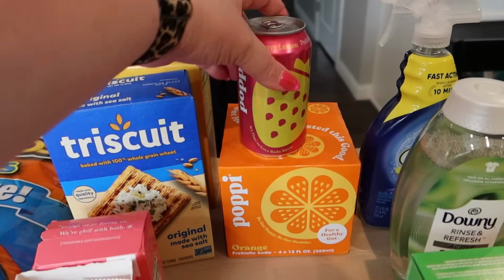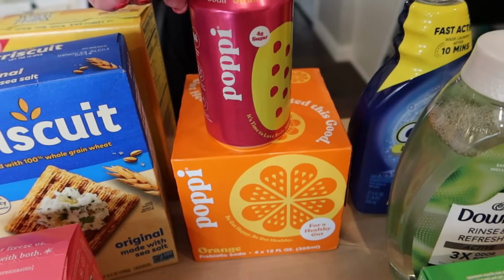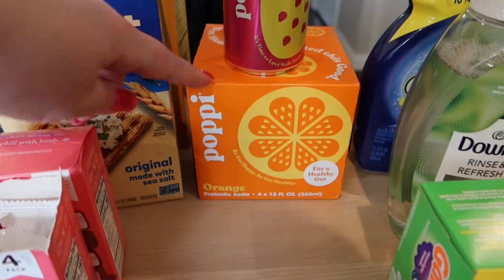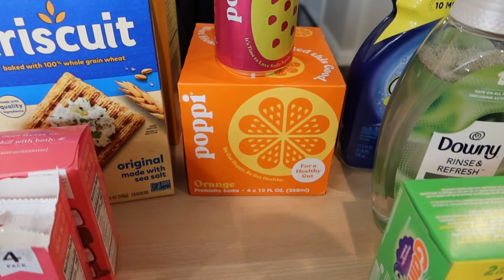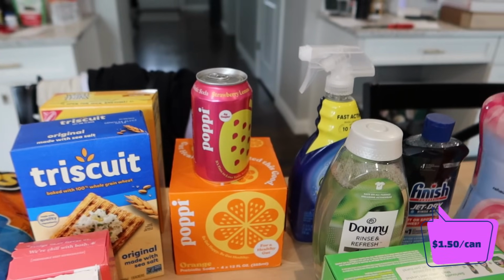And then I've been wanting to try the Poppy. Some people say they like it, some people say they don't. So I got 1 can of the strawberry lemon and then a 4-pack of the orange. The 4-pack was $2.50 off, and the single can was 50 cents off.